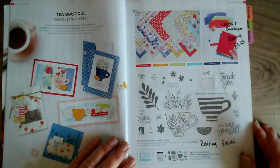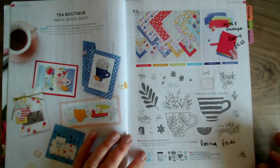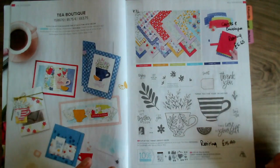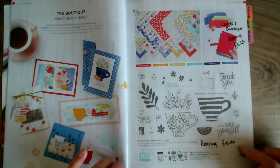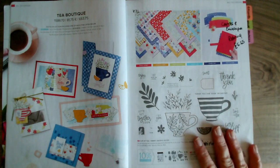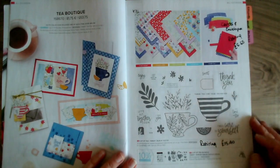So the first thing that's retiring is Tea Boutique, the stamp set. I presume the dies, but I haven't written the dies on here, so I do apologise. I would think it will be, just having a quick look for the dies further on. I can't imagine they would keep the dies and not the stamp set. So the stamp set is retiring.